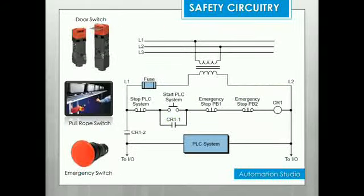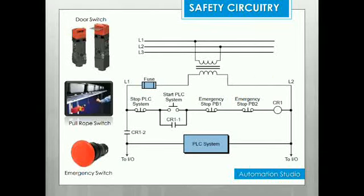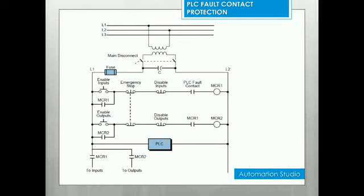It's called safety circuitry. Safety circuitry always includes the earthing system and the emergency switch, which will always be normally closed. If the emergency switch is pressed, the entire system will automatically be stopped. If in starting itself any error occurs, or maybe in the middle an error may occur, for that this emergency switch is used. That's why it's called safety circuitry. Emergency switch is used, relay connections are used, and PLC fault protection is also used.